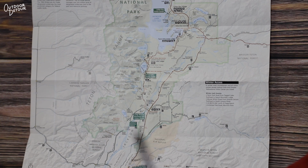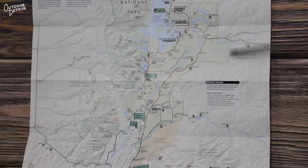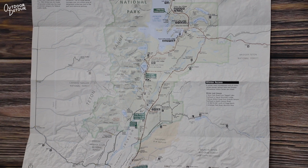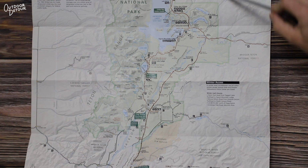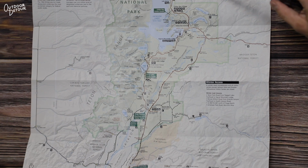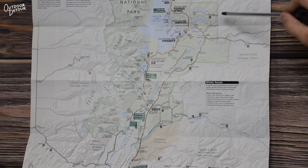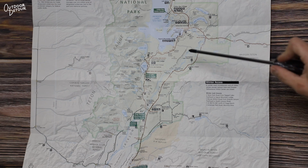And basically all of this right here to the east is Bridger-Teton National Forest. It's a national forest, so there's free dispersed camping anywhere you can find a campsite on the forest roads in here. I maintain this is the best free camping in the country, and it's not even close because you can find hundreds of sites overlooking the Tetons.